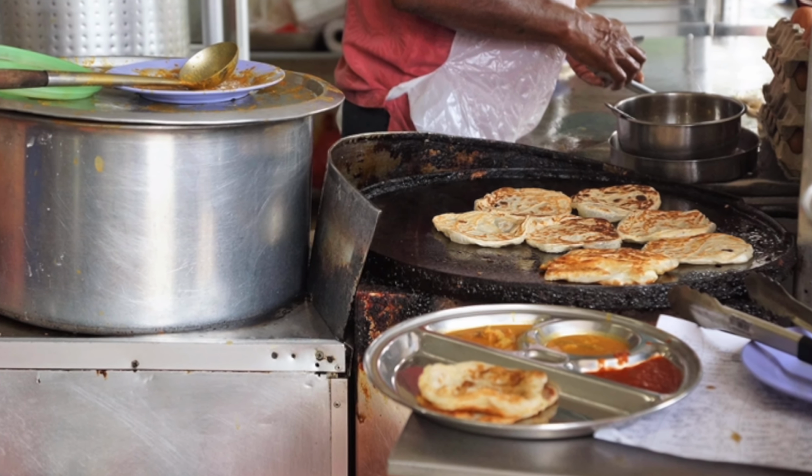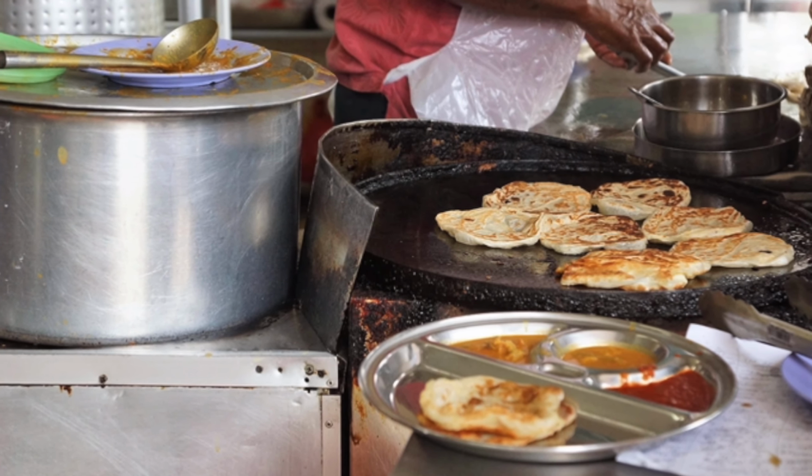But a good prata always comes with a slight burnt flavor from the preparation method. And it also has the texture of crispy from the outside and soft in the inside, which is why you should always have your prata when they are freshly made. Don't leave it until they're cold.